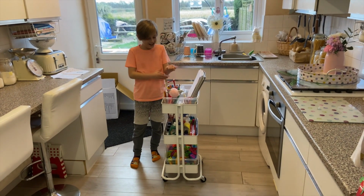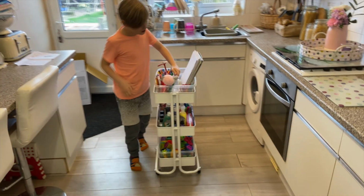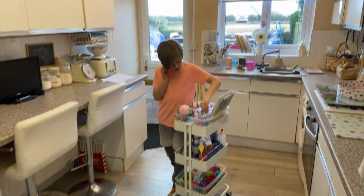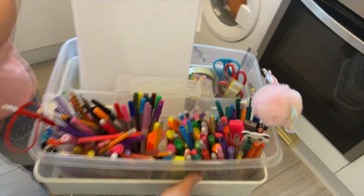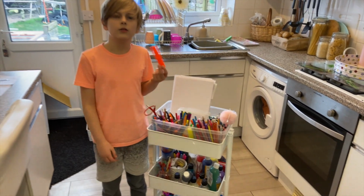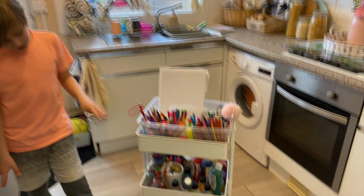Hello, this is a trolley. So these are the pens, so we can move it, and scissors, and we've got some stuff, and then we've got the paints under here. Do you want to show each section? So what's at the top one? Do you want to explain what's in the top one first? Rubbers, scissors, sharpeners, and pens, pencils. What are these called? Highlighters. Yeah, highlighters.